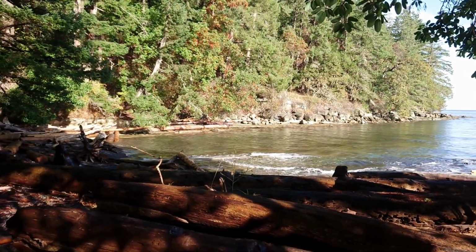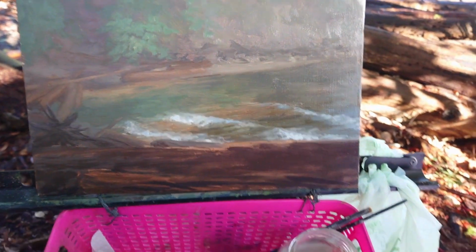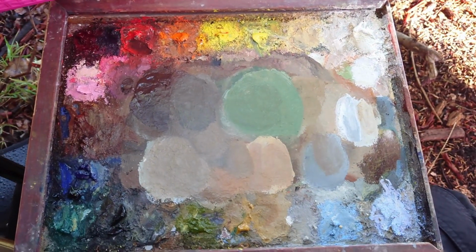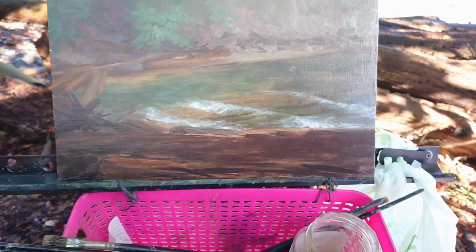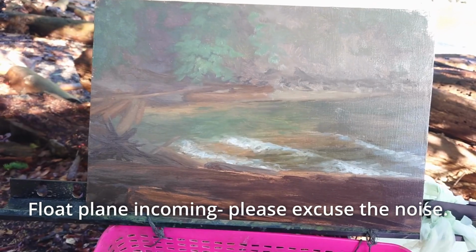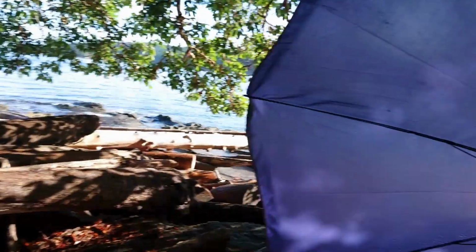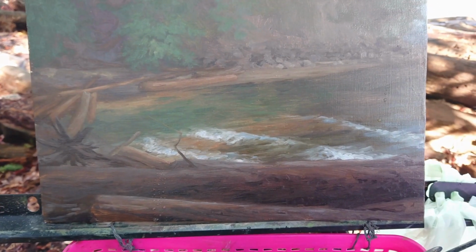This turned out to be a beautiful day. I've just been working away here. I finally got to use Viridian, so I'm pretty happy. Yeah, scene has changed quite a bit. Right now I'm adding a lot more light to my work. I've also made my umbrella into a sunshade. I'm happy to report. I'm gonna call this one done for now.